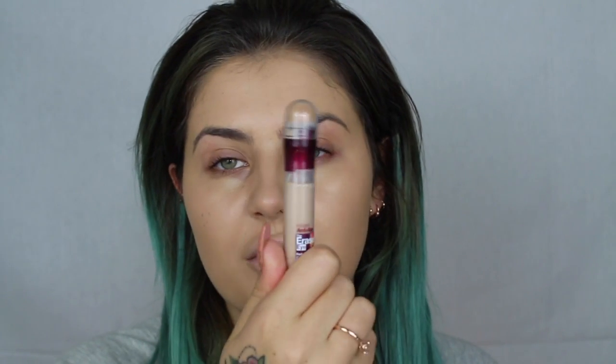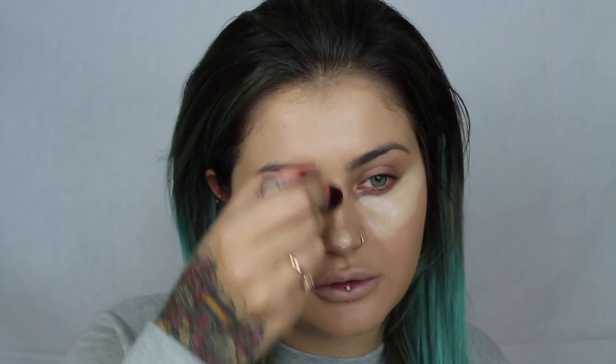Now the concealer I'm going to use is the Instant Anti-Age Eraser Eye Maybelline. So it's a really popular Maybelline concealer. I went into Boots to grab this. It was pretty sold out. I've used it a couple of times and it's pretty amazing. And I like how easy it is as well, just a little twist. And then I'm just going to highlight my whole face with this colour. I got the colour light, but whenever I've used this, it really doesn't move.